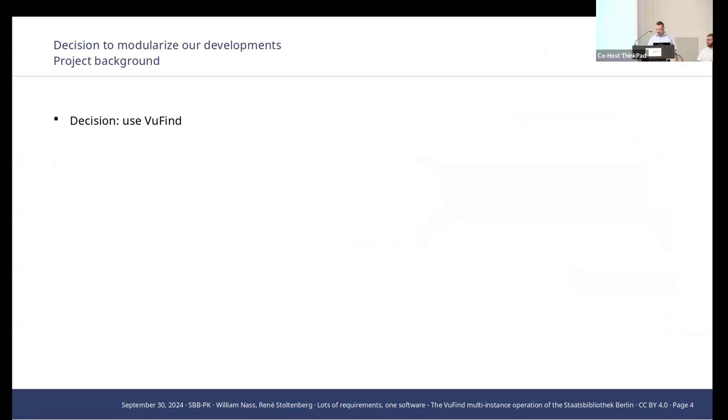So, after an evaluation in Q4 2021, we made the decision to use VuFind. Our project started in January 2022. And at the beginning, we had two instances of VuFind, one for FIDRECT and one for the StabiKat.